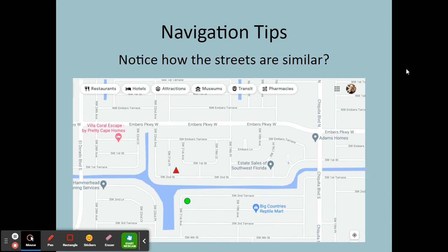Now take a look at the green circle. How would you describe this location to me? You'd probably say it's on the corner of Southwest 21st Ave and Southwest 2nd Terrace. Now, think about that. If you're plugging this into a GPS, the only difference here is the use of the word street or terrace, or the use of the word Ave or place, right?